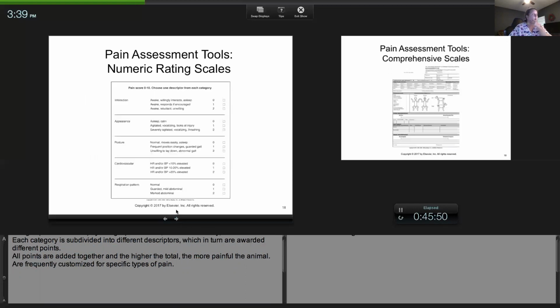So this chart, we use something similar to this at VCA. Interaction. Are they awake? Willingly interact? That would be a 0. Awake, reluctant would be a 2. Appearance. Are they calm or are they agitated? 0 to 2. You basically fill out these categories. And again, 2, 4, 6, 8. If you add up all those, if they were a 2 in every category, they would have a scale of 10 out of 10, an extremely painful animal. If they had all zeros, then they would be 0 out of 10, and that's no pain. So this is a very good chart to describe. It's a numeric type scale.